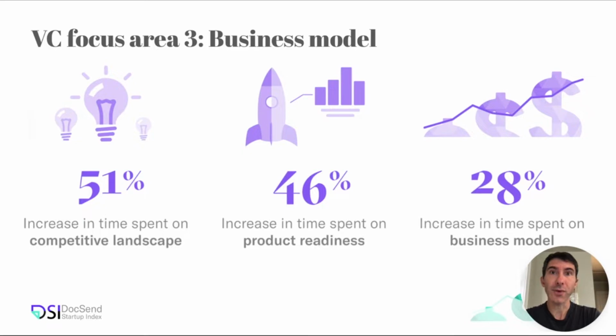Now, what I want to stress in thinking about these sections is that you should think about them as interrelated, right? So don't think about your competition, product, or business model sections in isolation. Rather, think of these as parts of a whole. So develop your product and your product section in relation to your competitive landscape and in relation to a scheme for monetization.